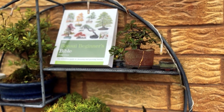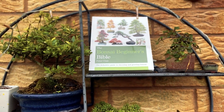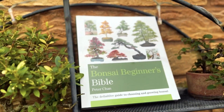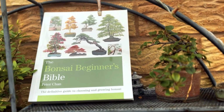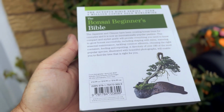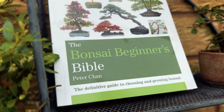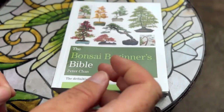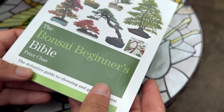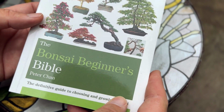The Bonsai Bible, the definitive guide to choosing and growing bonsai by Peter Chan. This small but comprehensive guide covers all aspects of bonsai care, including choosing appropriate species, styling, wiring, shaping, and advanced techniques like grafting. It also provides practical advice on caring for bonsai indoors and outdoors. Peter Chan might be considered something of a Marmite character in the bonsai community, but I've got a lot of love and respect for the guy.